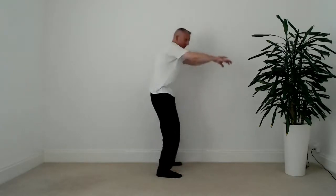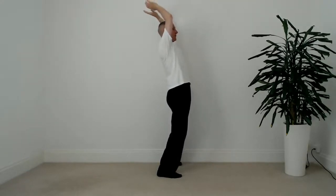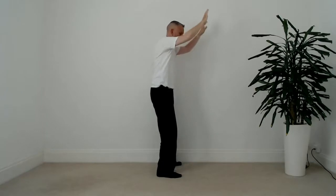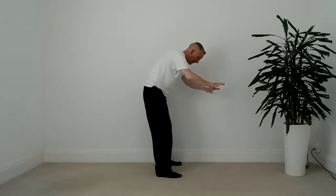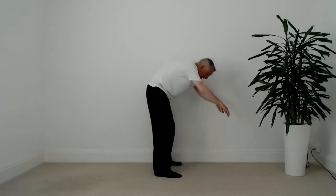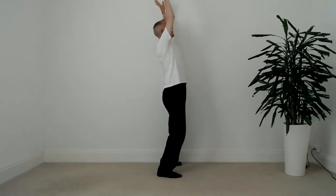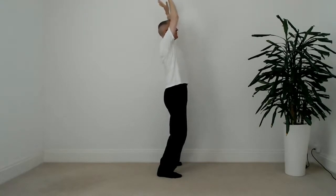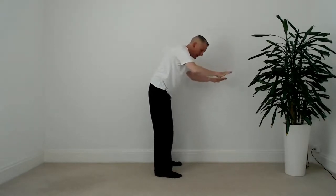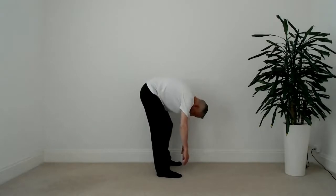Breathing in. And breathing out. Breathing in. And breathing out. That's it. Breathing in. And breathing out. Lift the head up. Open up the spine. Breathing in. And breathing out. We just imagine we're floating down through water here, just floating down. And then hanging and relaxing.